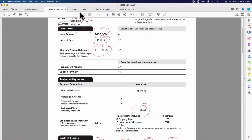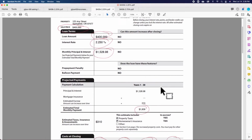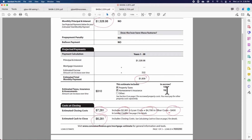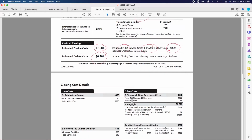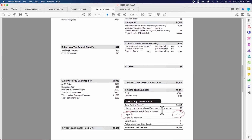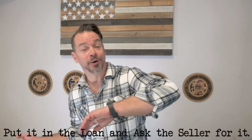So you are saving basically $30 a month by lowering that $8,000. $1,839 total cost, but you still got to deal with the $7,281. And so, yes, you put $1,000 down in earnest money, but you're coming to the table with another $6,300, right? $7,300. I thought the VA was no money down. Your closing costs. So somebody has to pay for it. So either we put it in the loan and ask the seller for it, right?